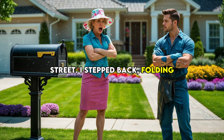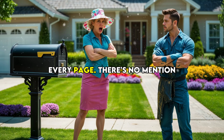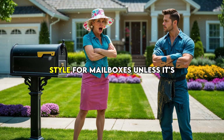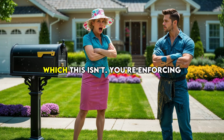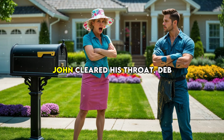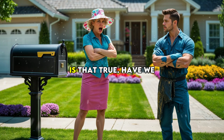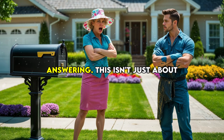I stepped back, folding my arms. "That's not what the guidelines say. I've read every page. There's no mention of required color, brand, or style for mailboxes unless it's a deviation from federal standards, which this isn't. You're enforcing a rule that doesn't exist." John cleared his throat. "Deb, is that true? Have we updated the mailbox guidelines recently?" She waved a hand without answering.